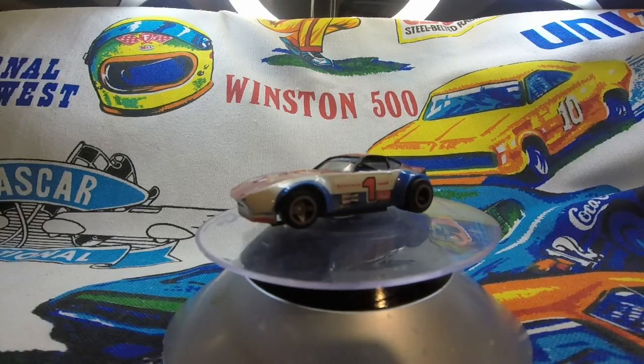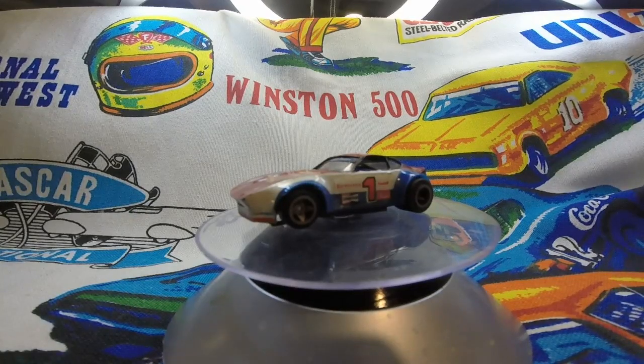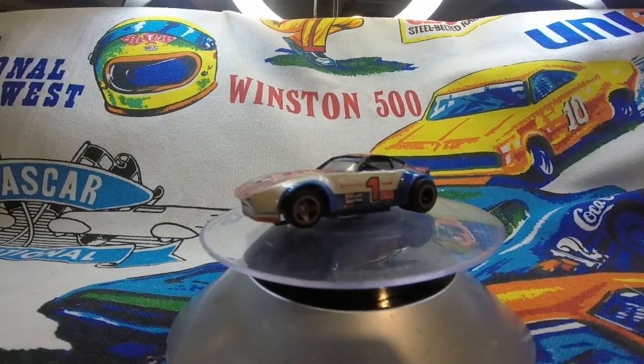And then the one that they want $70 for is also on a Lifelike M chassis. So that's what we got on eBay right now. It's slim pickings on eBay at the moment, but that's typical.